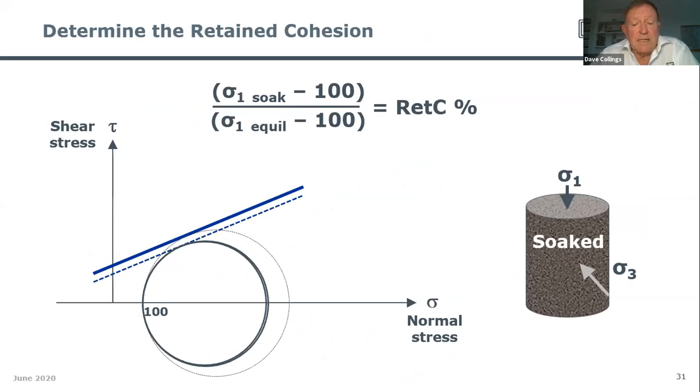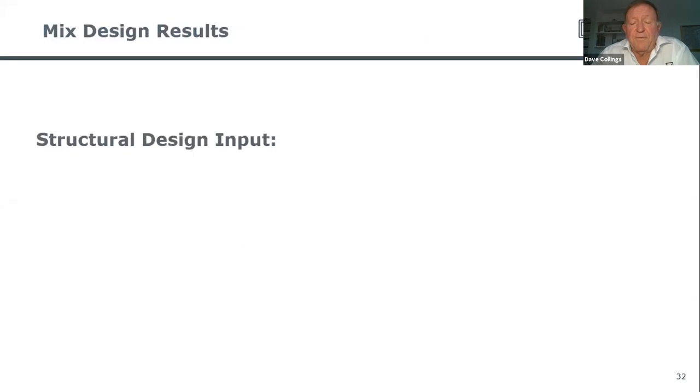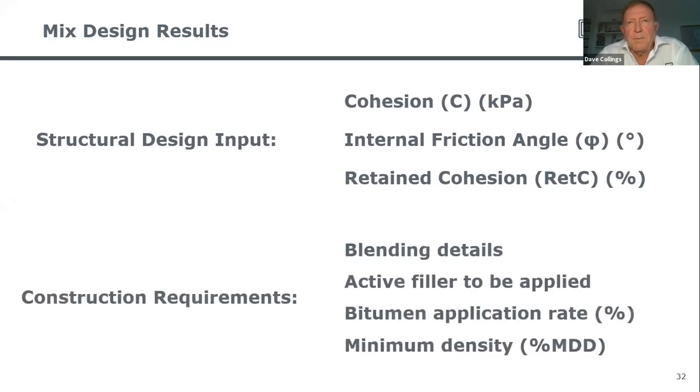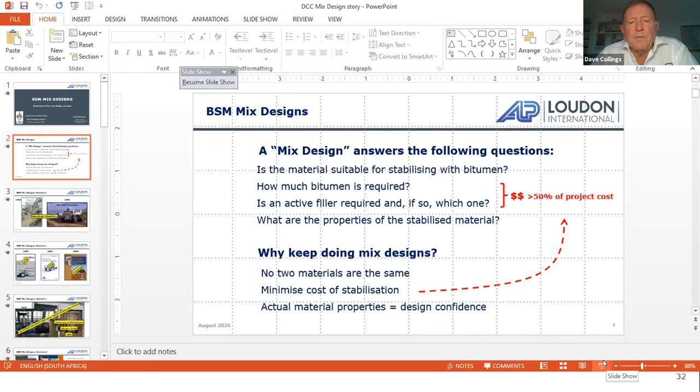And that's what we do. So structural, from all that, we get a structural design input, which we need, which is the cohesion, the angle of friction, and the retained cohesion. In other words, what does water do to the material? From a construction point of view, we get the blending details, we get the active filler to be applied, the amount of bitumen required, and the minimum density requirement. So that's what we get out of our mix design, and we are now very confident that the system we've arrived at in 2020 is the one that we will be using for a long time in the future.